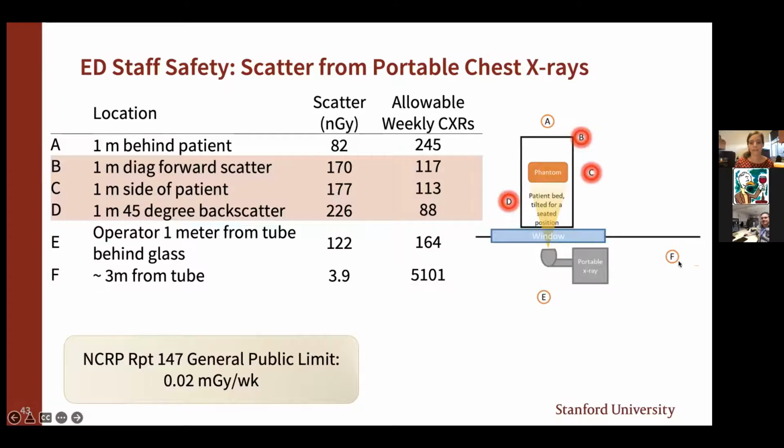And of course, if you're 3 meters from the tube, this is never happening. Thousands of weekly chest x-rays can be performed. And just as a reminder, this weekly allowance was determined from the public limit of 0.02 milligray per week.